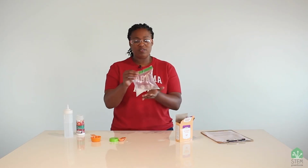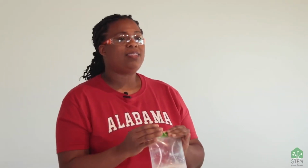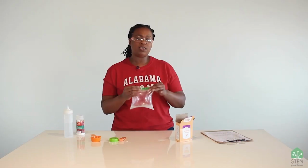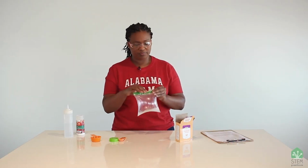Now I want you to feel the baggie. You might notice that it's gotten cold. Well, what happened here? That's because this is an example of an endothermic reaction. Thermic, of course, meaning heat. Endo, meaning in or absorb. So this particular chemical reaction absorbs heat and the water turns cold.